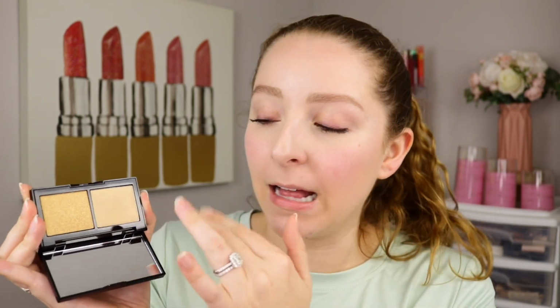Oh, yay, Laura Geller. This is a great makeup brand. This is the High Def Glow Illuminator Duo in the shade Heart of Gold. Let's see what this looks like. This looks so pretty. This one looks like a super glittery highlight. This one more of that classic glowy highlight, I think. And really nice packaging. These shades look so pretty.